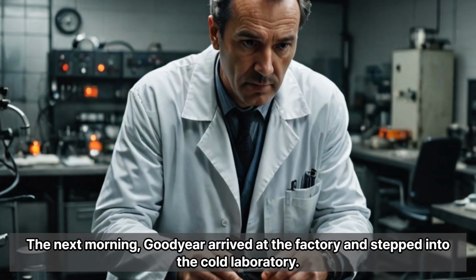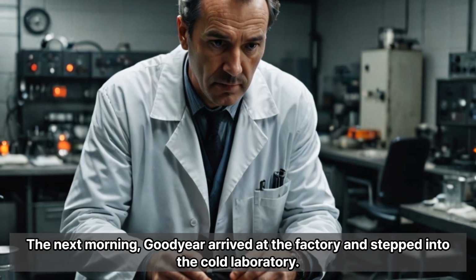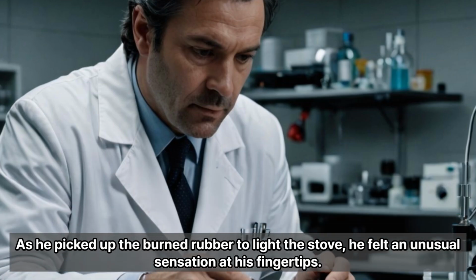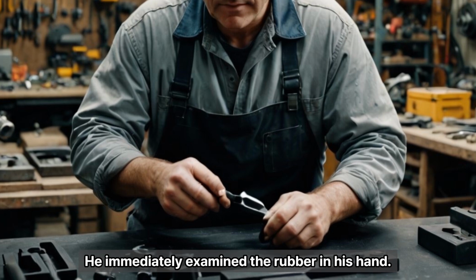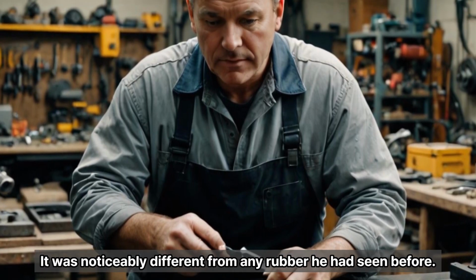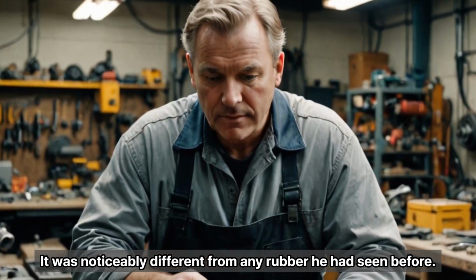The next morning, Goodyear arrived at the factory and stepped into the cold laboratory. As he picked up the burned rubber to light the stove, he felt an unusual sensation at his fingertips. He immediately examined the rubber in his hand. It was noticeably different from any rubber he had seen before.